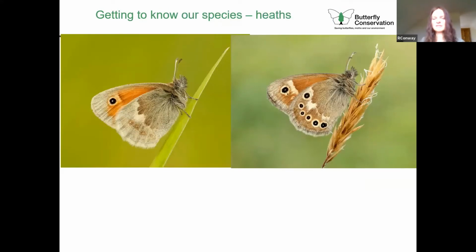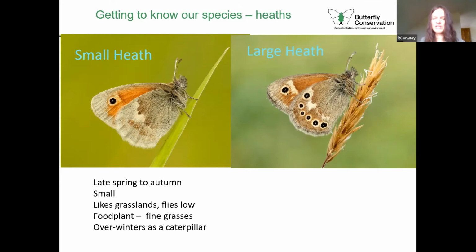These are our heaths. There are two heath butterflies, one's small and one's large. I haven't seen a lot of large heath. I've seen them whizzing past. I haven't seen one close up, so I can't really give you any credible ID tips on seeing the large heath. But the small heath, you see it in a lot of places of good grassland.